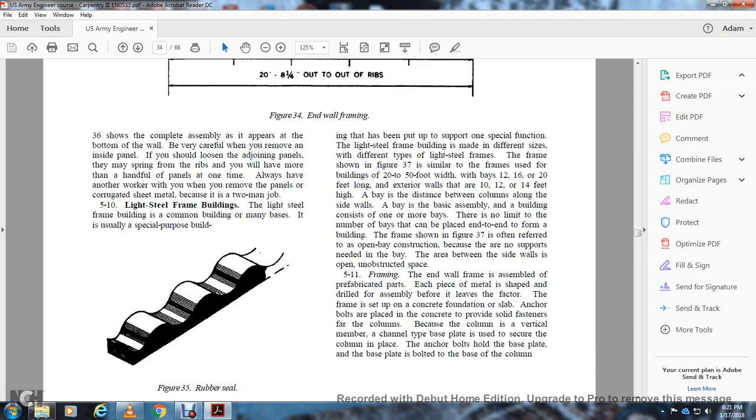The frame shown in figure 37 is similar to the frames used in the building. The 20-foot to 50-foot width with the bays, 12, 16, to 20 feet long, with the exterior wall 10, 12 to 14 feet high. A bay is the distance between the columns along the side wall. The basic assembly of the building consists of 1 or more bays.